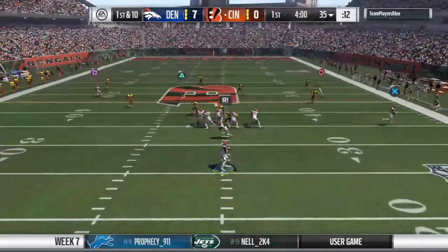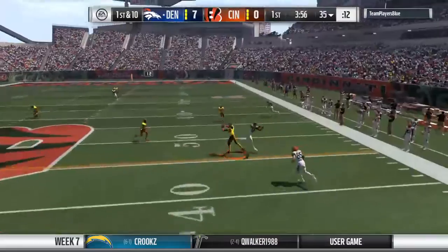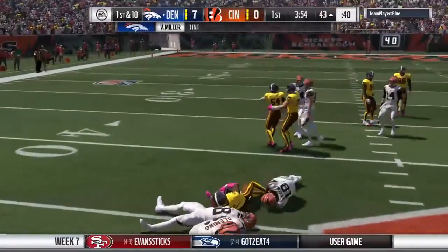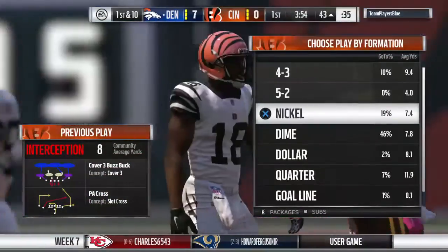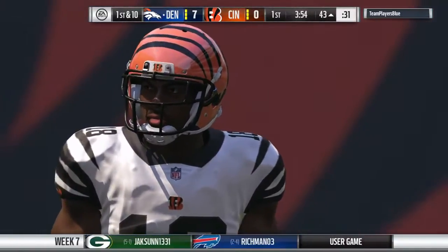Now a play fake here on 1st down. Looking for Green, and it's intercepted. Picked off by the all-pro linebacker, Von Miller, and to the 43. So down inside the 45 to the 43-yard line. That's where they'll take over. And Denver getting set to take the field.